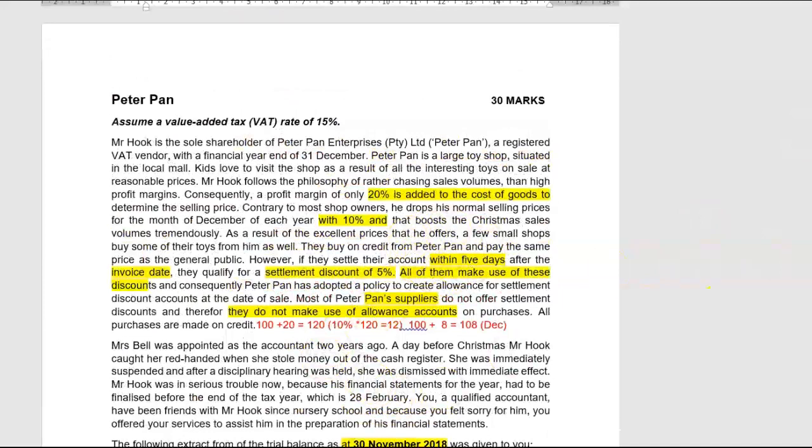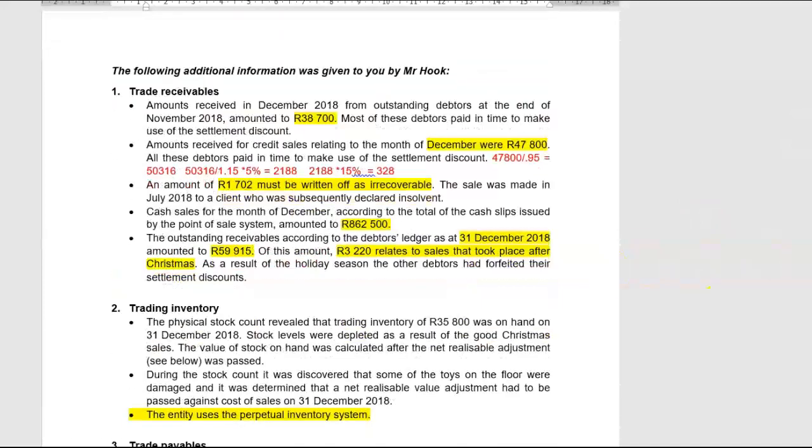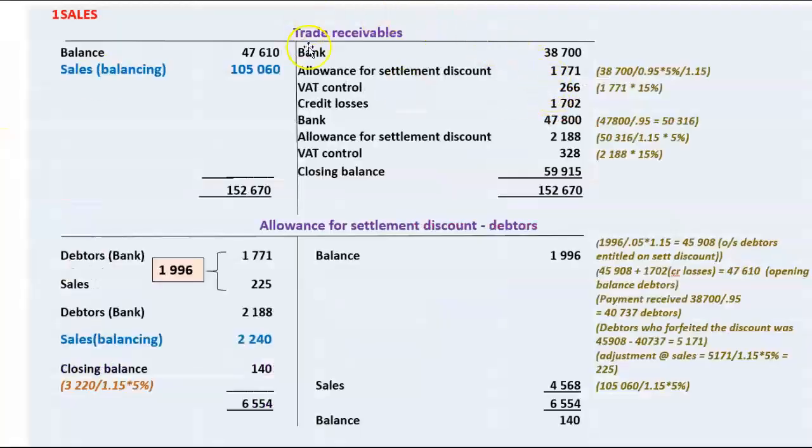So what they give you here is the closing balance for the allowance for settlement discount. The closing balance obviously cannot be 3,220. The closing balance would be 3,220 divided by 1.15. I have to take out the VAT, multiplied by 5%, and that will give us a closing balance. I think that was 140 Rand. So we can now put in the closing balance of our allowance for settlement discount, as well as the closing balance of our debtor's control account. Debtor's control account, closing balance 59,915, allowance for settlement discount, closing balance 114.